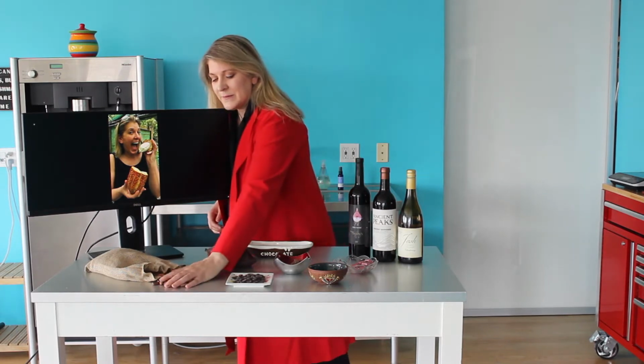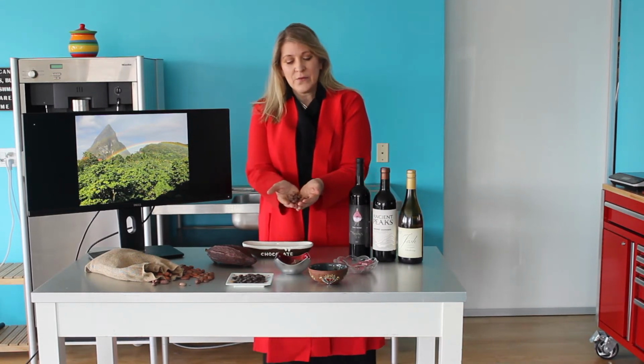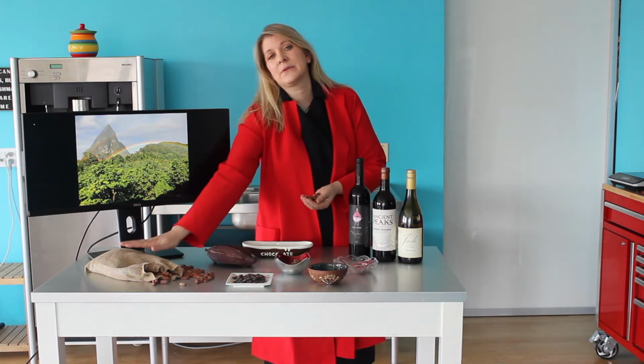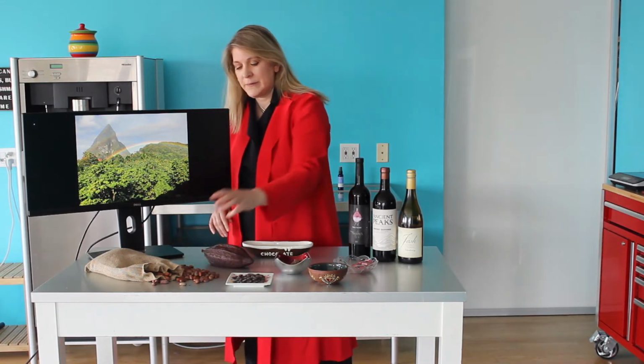Now, cocoa beans look like this. They're dried out, sometimes on mats, sometimes on banana leaves, for a number of days, where they're raked and moved around until they're dried out completely, and then bagged in burlap bags and sent to the US, Europe, or wherever the chocolate is going to be processed.